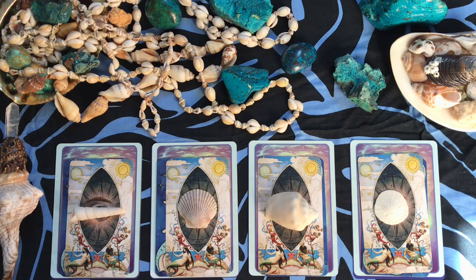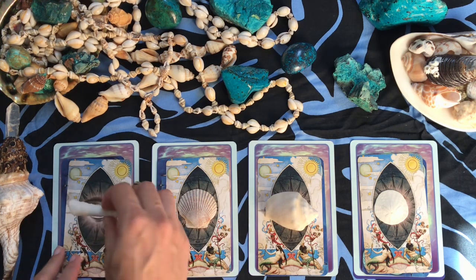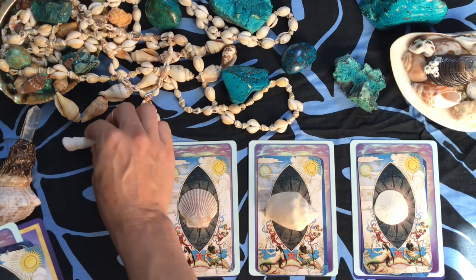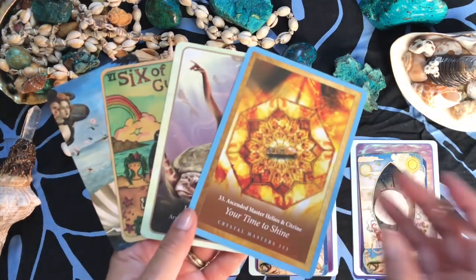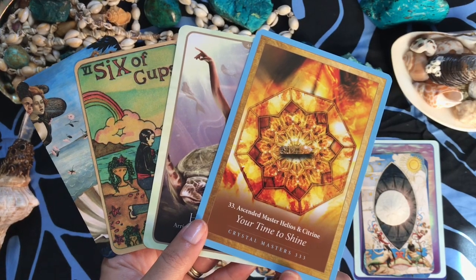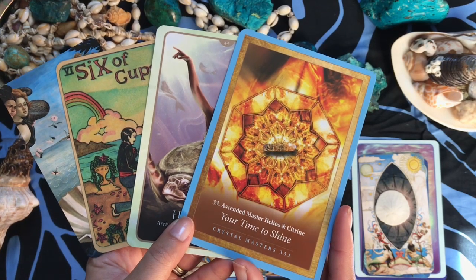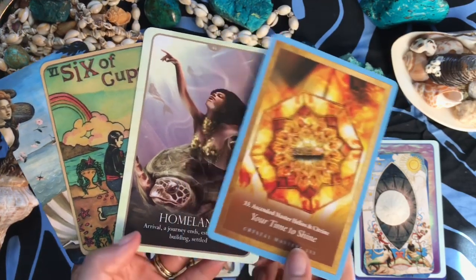All right, so hopefully you have chosen your pile or piles, and let's jump right into the readings. All right, so let's go with pile number 1 first with this awesome little shell on top. Okay, so let's turn these cards over and see what we have. Okay, so we have Ascended Master Helios in Citrine, so I'm thinking like sun god Helios from the Odyssey and Greek mythology. Okay, your time to shine, Master number 333.